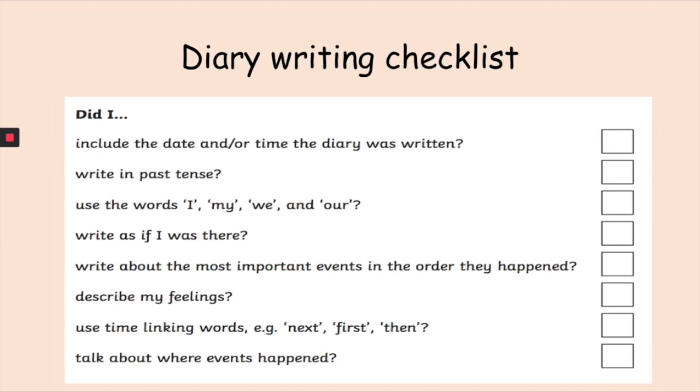Write about the most important events in the order that they happened. So remember, that's called chronological order. You write in the order that things happened. You describe your feelings. How did you feel when you were completing these activities and taking part in these events? Use time linking words, your time connectives, like next, first, then, after that. Talk about where events happened.